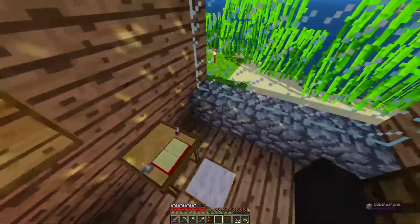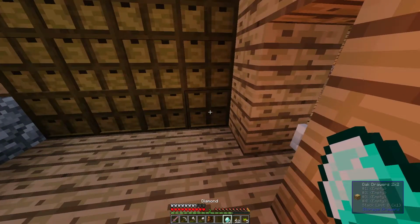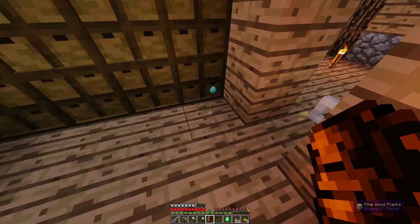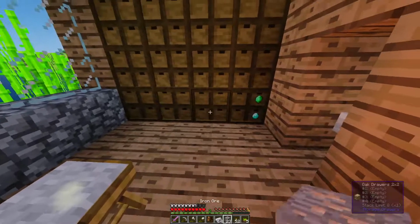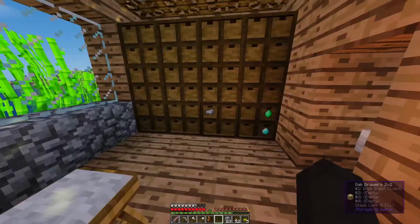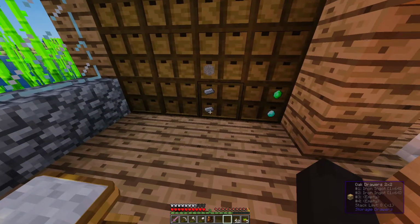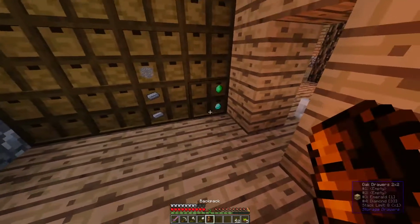But look at this. This looks so nice. Oh, I like this. Okay, now. The part that I don't really want to do. Diamonds go there. Emeralds can go there. Iron. Iron. Refined iron. On the other hand, do I really want the iron that far away from there? What else are we.